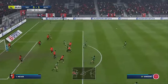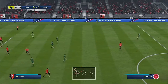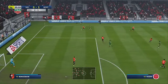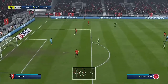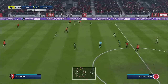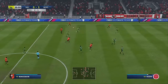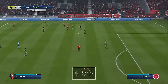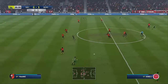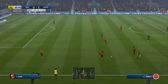He's put in the corner, cleared away by the defender. Well, that'll be a throw. Xavier Chavalerin. Maybe took his eye off the ball. Clément Grenier. Niang. And they're looking good when they get the ball out wide, as they've done here. Ramal. Traore.